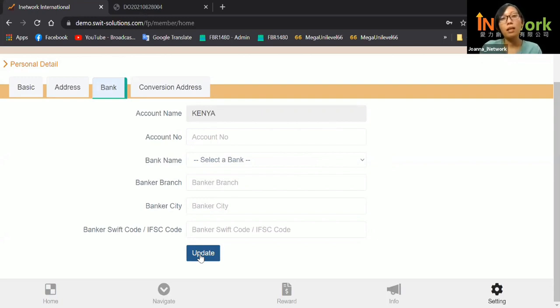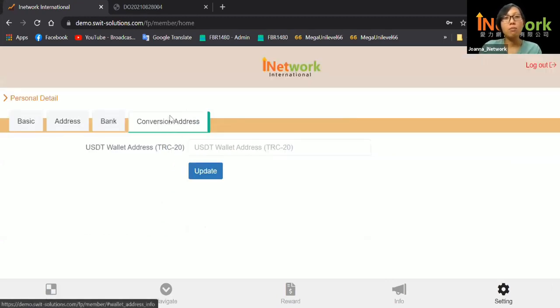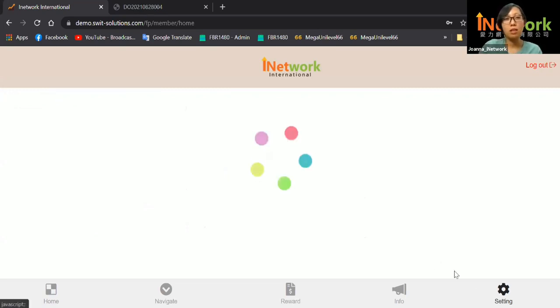So let's say if you selected the wrong bank, or your account number is missing one number, you can always contact customer service, give the correct information, and the customer service will update your bank details for you. And lastly will be conversion address. Conversion address is your USDT wallet address. You can always update your USDT wallet address here based on this TRC20. If in the future you do withdrawal via USDT, the company will follow your wallet address here and we'll transfer the fund accordingly. So this is personal details.